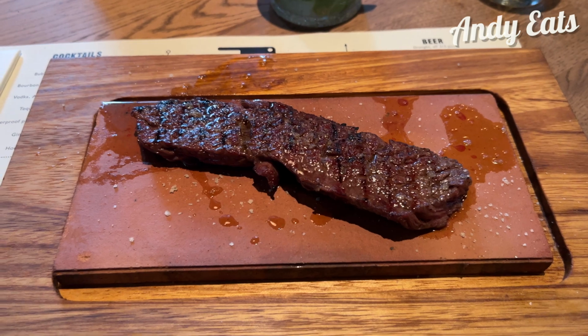The steak itself, medium rare, perfectly done. I normally have medium rare. They recommended it here, but when I choose medium rare, it's because I want it either medium or rare. At worst case, if I order medium, I might get it well done or something. So I'm pretty happy they got it spot on.